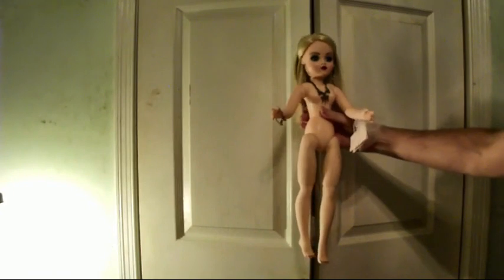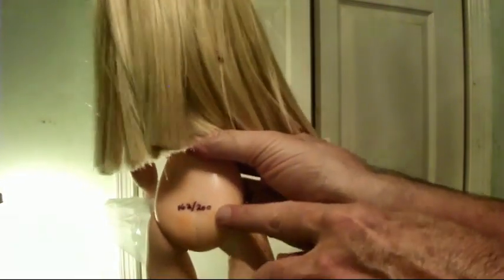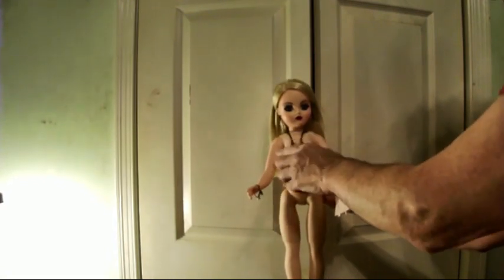Miss Cissy has a traditional Madame Alexander Cissy body. You notice it. She even has a number written. She's 162 of 200, if you can see it, 162 of 200 on her butt. And she has the traditional, as I said before, legs that you can move up and down at the bottom with the traditional springs. It's just that you can't move her arms like you could in the 1950s systems.